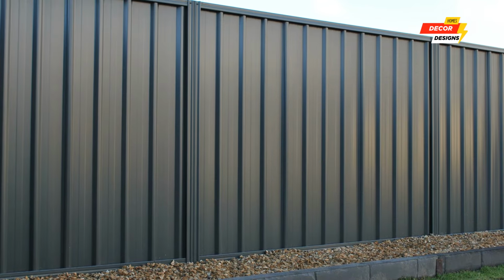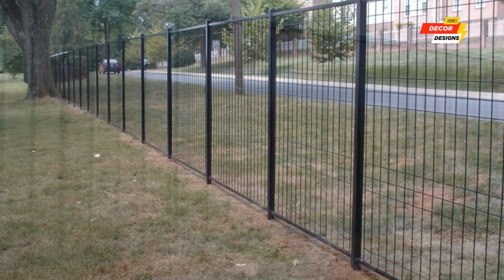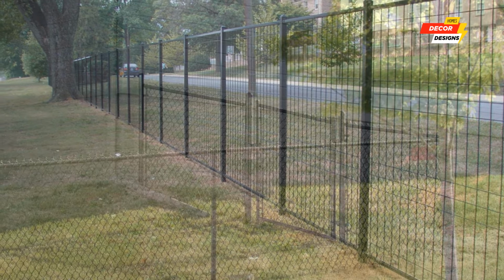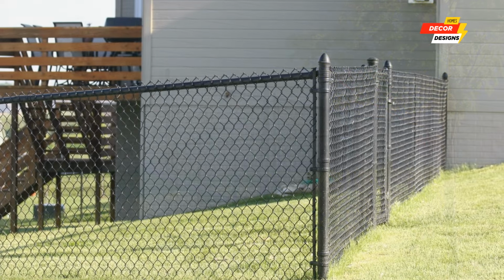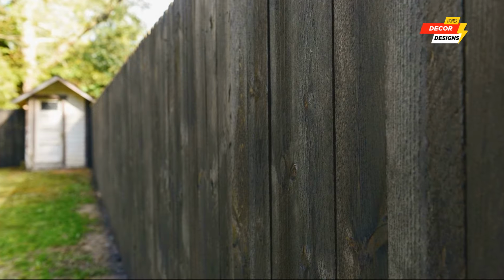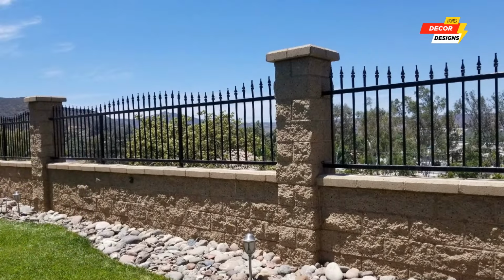Now that you have a better understanding of black privacy fences, let's explore some inspiring design ideas. Here are 10 of our favorite black privacy fence designs to spark your creativity. 1. Modern minimalist. A sleek and minimalist black fence with clean lines and a contemporary design. 2. Rustic charm. A black wooden fence with a weathered finish and natural elements, such as climbing vines or shrubs.